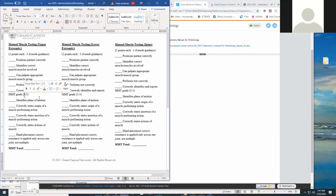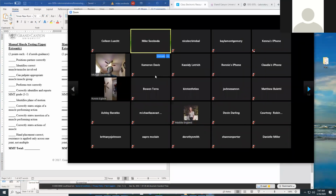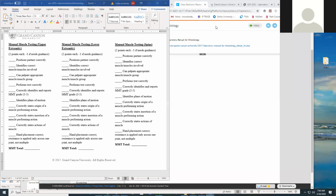Remember that a grade of 3 means that you can only move against gravity. Like if I touched your limb, so if you were doing, for example, shoulder flexion, so you're going out for shoulder flexion and I just touched your arm and it fell down, that would be a grade of a 3. If I did shoulder flexion and I gave any resistance and held up even a little bit, that would at least be a 4. So that's really the only thing you would miss out on, if you grossly misidentified there. For the most part, everyone should be able to get 4s and 5s.